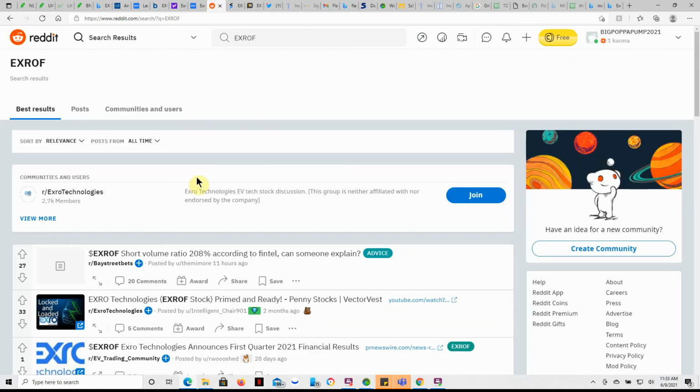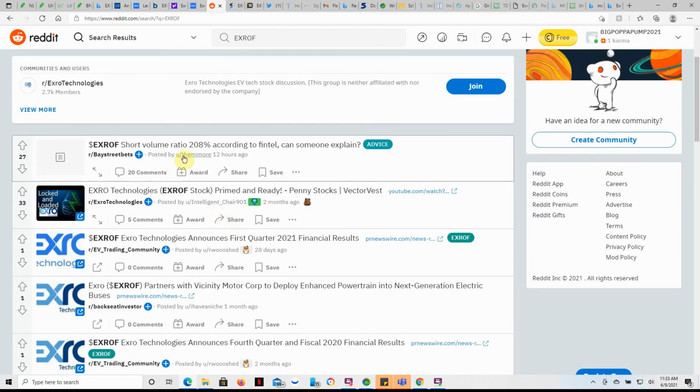Over here to Reddit. Short volume ratio 208% according to Fintel. Can someone explain? Short volume, primed and ready, penny stocks. Some do consider this a penny stock, but I'll show you the ratings here in a moment. It's probably not going to be a penny stock too much longer.